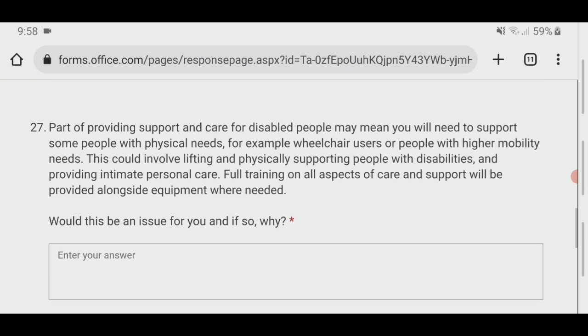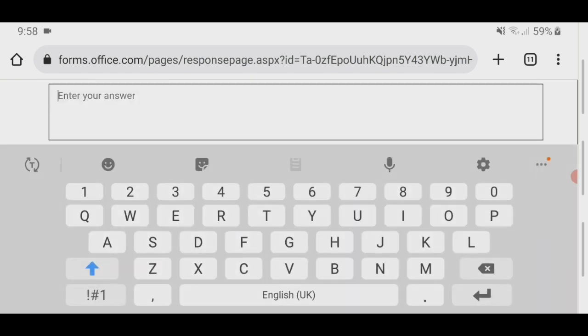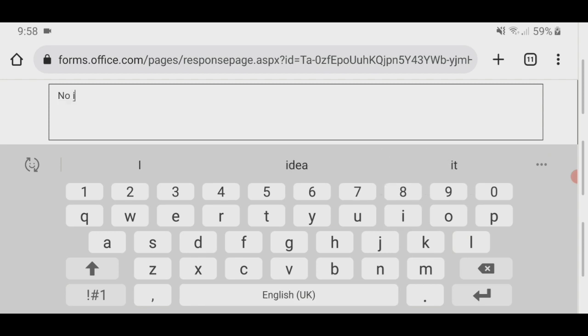Okay, so you have your time to fill this form. Here again, you just want to convince them. It's asking if you have a problem with other religions. If you're a Christian, do you have a problem with taking care of a Muslim? No, you don't. Should you? Okay, I don't know, but state it there.